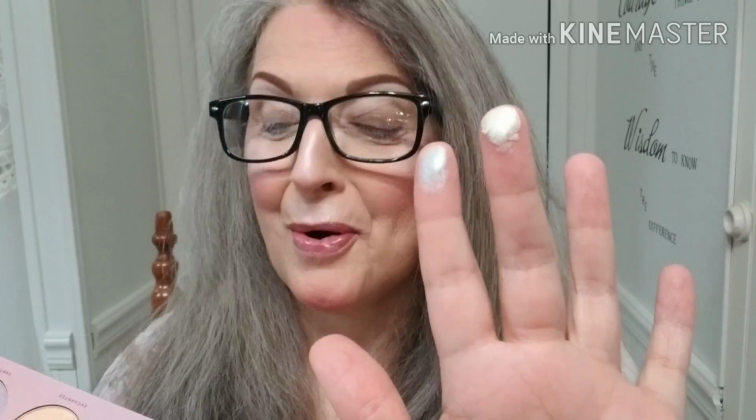Ooh, that one's really creamy. Oh my, that is like a duo. Oh my gosh, that feels so nice. Seriously, I'm going to have to swatch these on the back of my hand. And what other? Should we get into the purple? The purple looks so pretty.